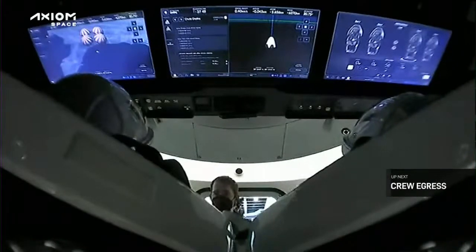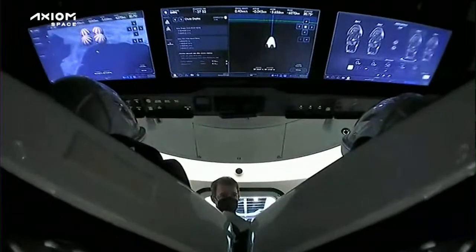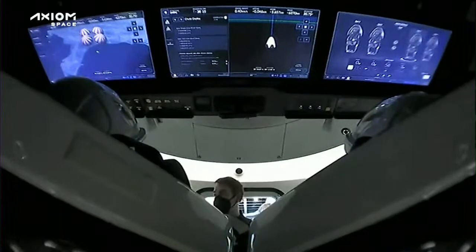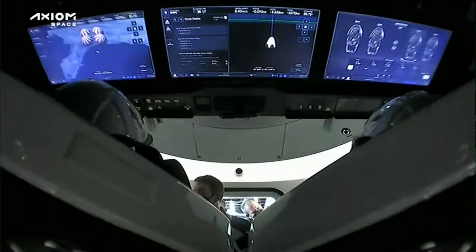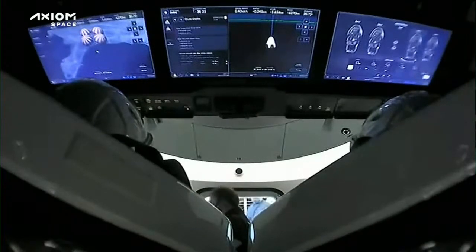All right, so just the recovery crew there giving a quick reminder to the Axiom 1 crew in terms of egressing, or exiting, the capsule. Just a quick rundown. It's nice to have the reminders, and it's good to just say, "Hey, we're almost there." But regardless, welcome home.